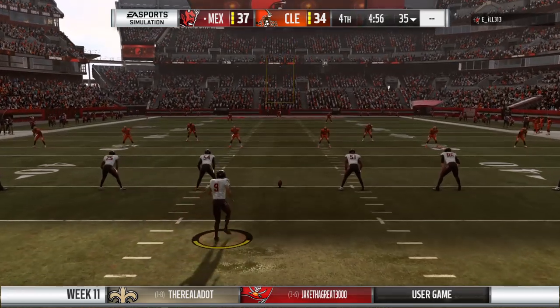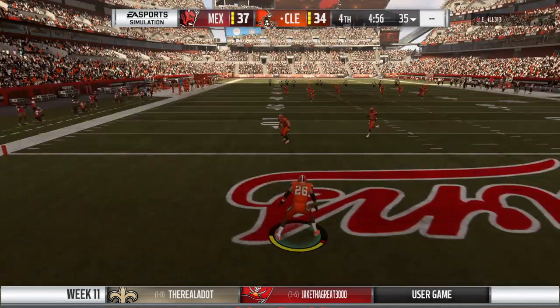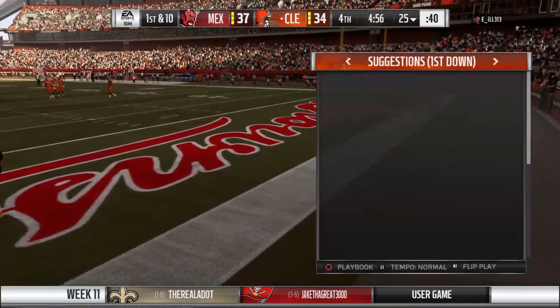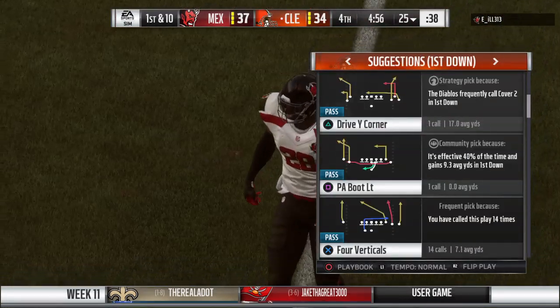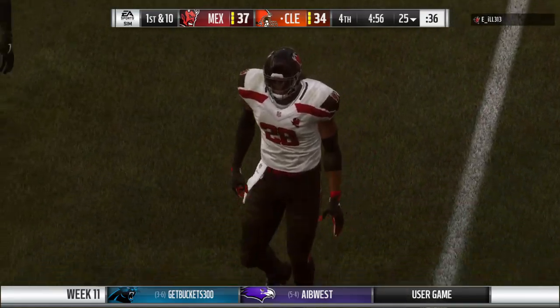Out is the kickoff unit as they run up and send this one away. And this will not be returnable. It's out of the back of the end zone for a touchback. Heading out as the Cleveland offense now as they get set to take over here.